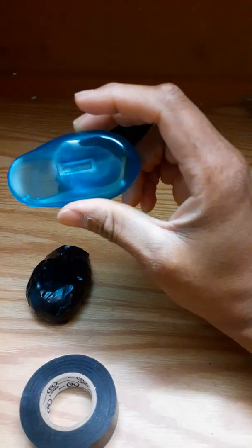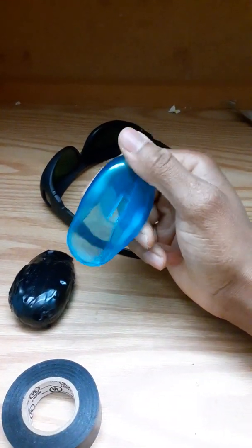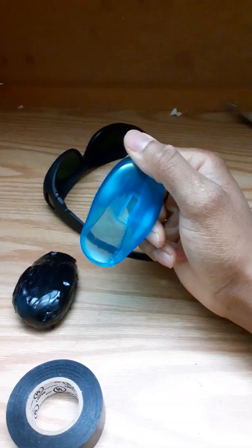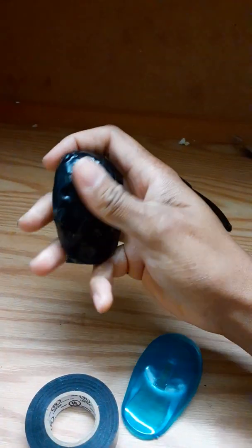hang on. This is actually what it looks like when you first buy the product. What these things are is people use these when they dye their hair, so that the hair doesn't get in their ears. So I figured I could use this as a catalyst for this. Right now, there's black tape all around this.